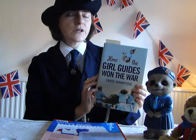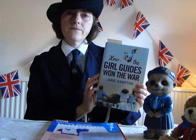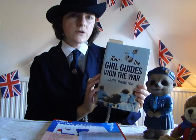And I say they were some of the first people into Bergen-Belsen, which I think for that age group of young women, some of them not much older than yourselves, was a very wonderful thing to do.